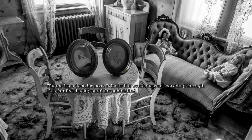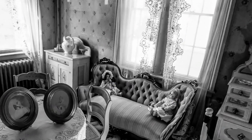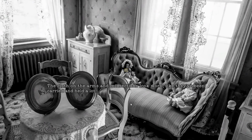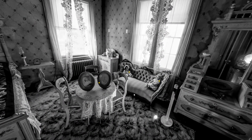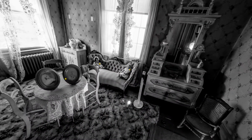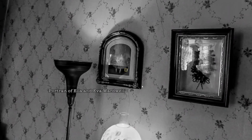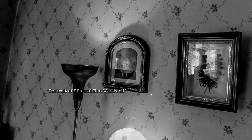Photos from decades past. It looks like someone was searching through this family's background for something. We got a couple creepy dolls. Most dolls are creepy, but especially these types. The cloth on the arms and middle sections look worn like they've seen... Okay, yeah. More evidence of the children. They're dusty. Yeah, what's going on here? Portrait of Ella and Ava Wardwell.